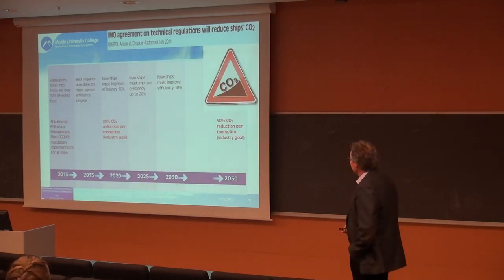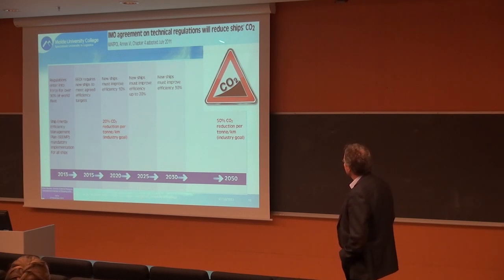The latest regulations from the IMO is related to CO2 emissions, so-called Chapter 4 amendments to Annex 6, which was adopted a couple of years ago. And they developed this ship energy efficient management plan, and gradually we will see also new technical standards with respect to energy efficiency, ending up with some effects on CO2 emissions as well.